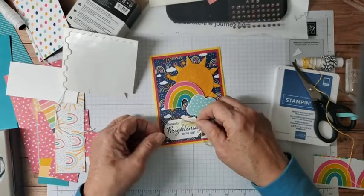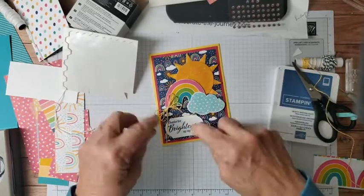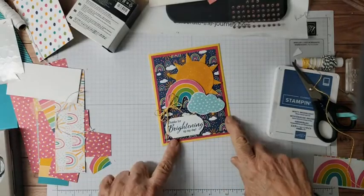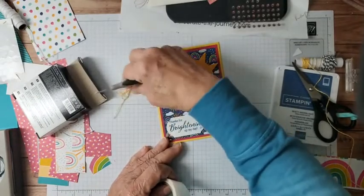Let's see. There or there. I think here, because it doesn't mess up the cinnamon so much. So we'll put a couple of little dots right there.